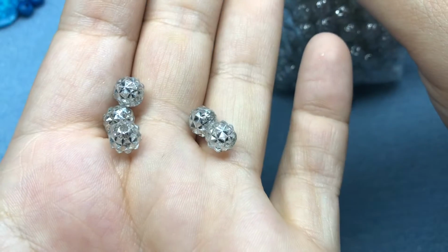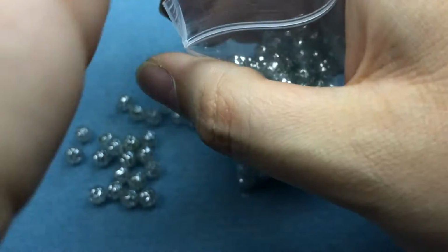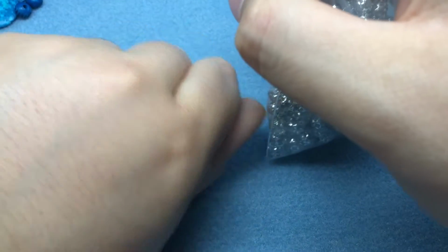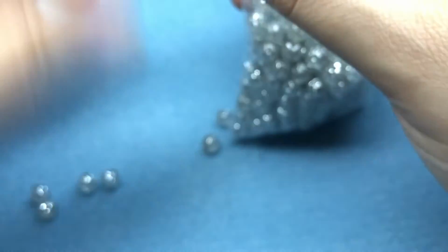They're like little disco balls, but just a different shape. Oh my gosh, and they're acrylic. Oh my gosh, these are so cool. These are so neat. I've never seen an acrylic bead like that. Those are very, very cool. I love them, Lynn. Thank you so much.